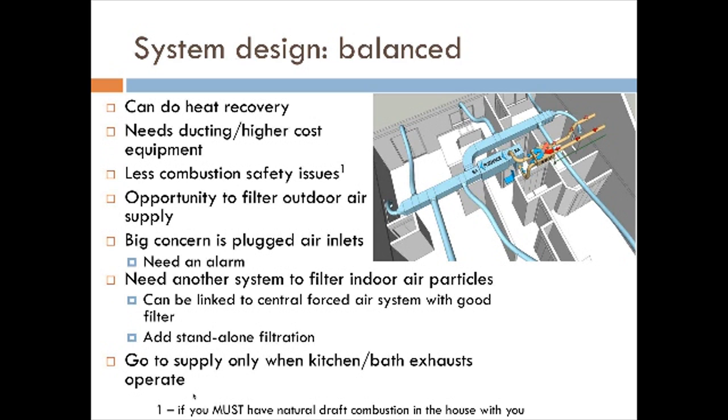If you don't have a central forced air system, and some high performance homes don't, if you're say running several mini splits in a home and there's no central system, you don't really have this opportunity to filter the indoor particles with a filter on the central forced air.